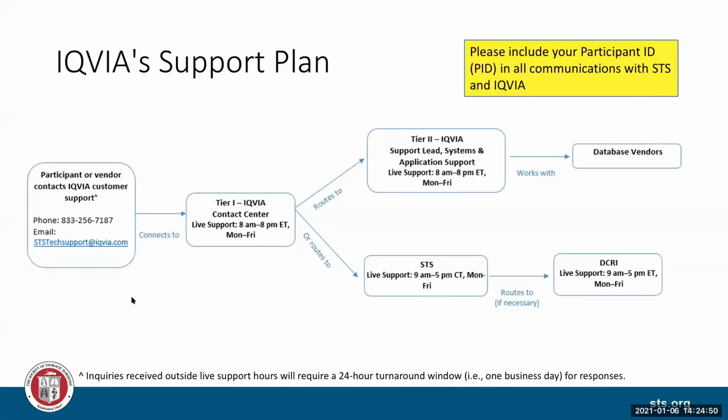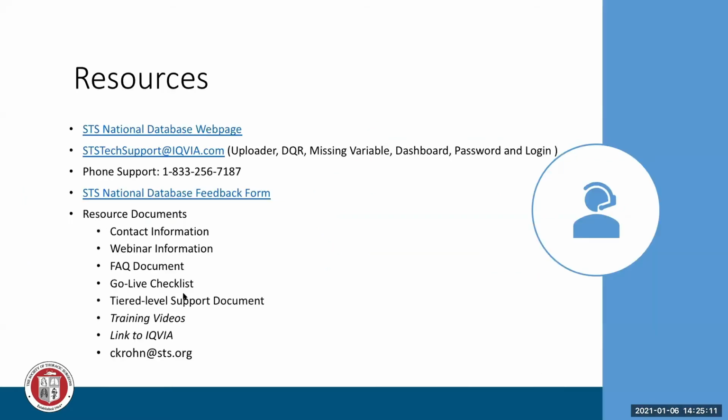And the Iqvia Support Plan: if you have open tickets and you have questions about those, please include your PID, which is your participant ID number, in all communications with STS and Iqvia. And if you'd like to put any questions into the Q&A regarding open tickets, please include your ticket number so Iqvia can quickly access those and give you some feedback.